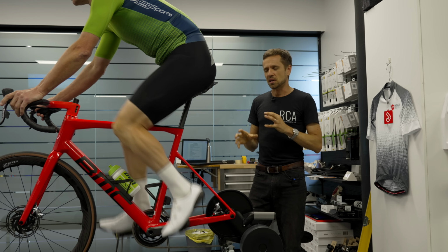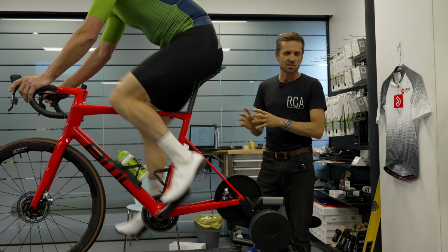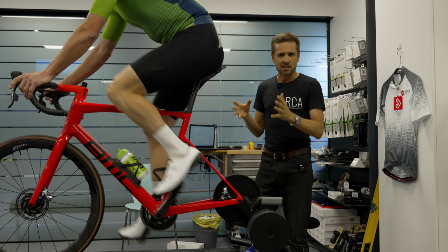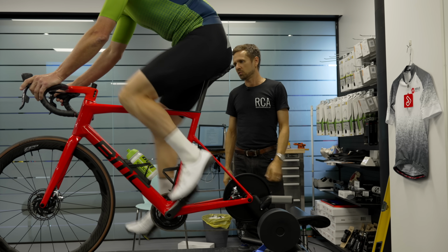So his seat, I'm guessing, is somewhere between 10 and 20 millimeters too high at this juncture. It may be as much as 25, but we're going to measure his cleat position and have a look at all that now. Depending upon where we set his cleat position, his seat height will come down some amount between 10 and 25 millimeters. And that's going to solve a lot of your problems, Ben.